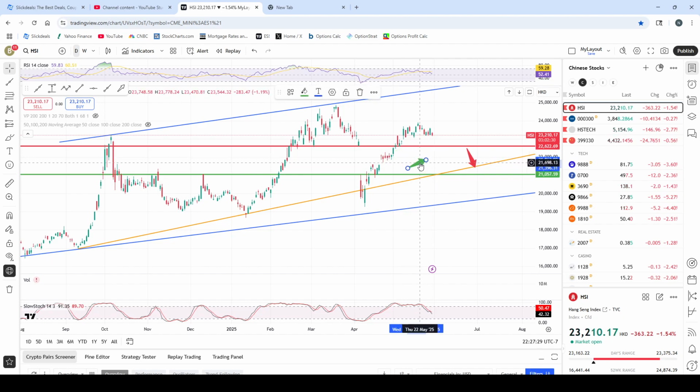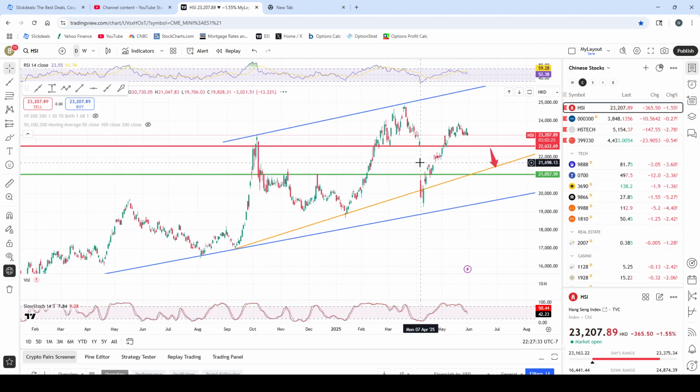Okay, I'm gonna take this out as well. So right now, again, if we look, we can see this is like a bull flag still. So right now it's consolidating sideways, and like a bull flag, most likely it's gonna go higher again. But we don't know. So let's see.